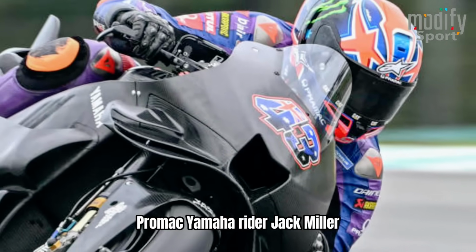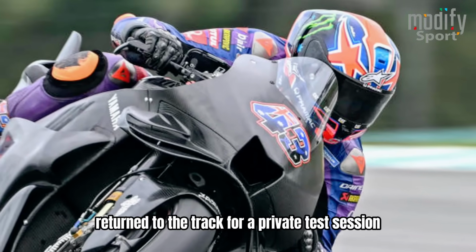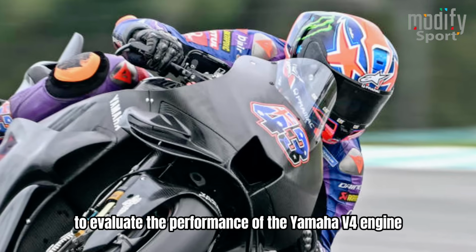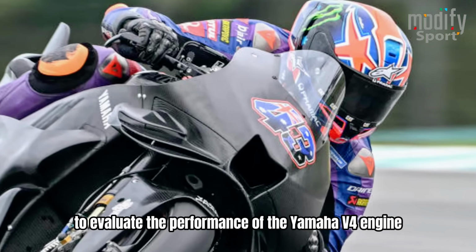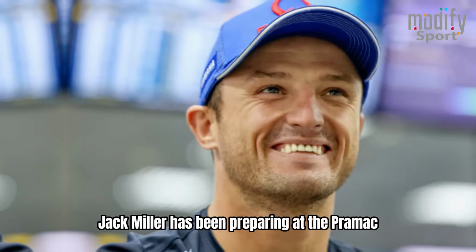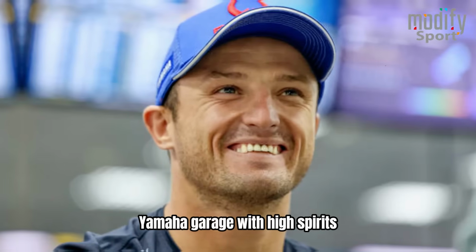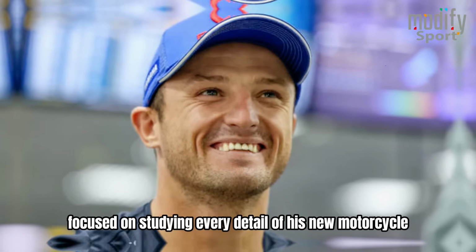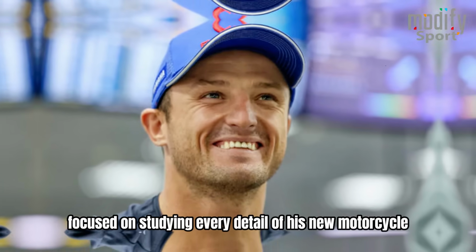Pramac Yamaha rider Jack Miller returned to the track for a private test session. This test is an important step for Yamaha and Miller himself to evaluate the performance of the Yamaha V4 engine currently under development. Since the morning, Jack Miller has been preparing at the Pramac Yamaha garage with high spirits. With full support from the technical team, he appeared focused on studying every detail of his new motorcycle.